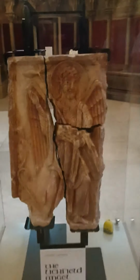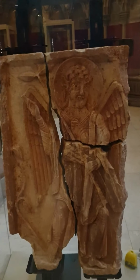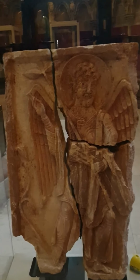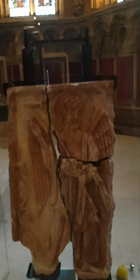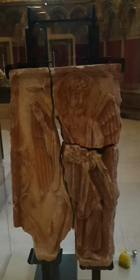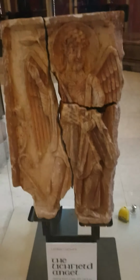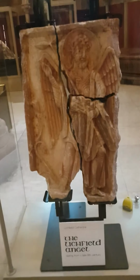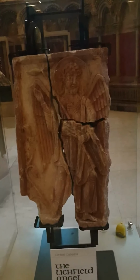This is the Lichfield Angel that was dug up from under the nave 2 years ago. And it is almost certainly part of the sarcophagus of St Chad, who was the first bishop of Lichfield. So we're saying that's Byzantine? That is Roman in style. It probably dates from about 300 AD, but got repurposed for Chad's coffin. Really?